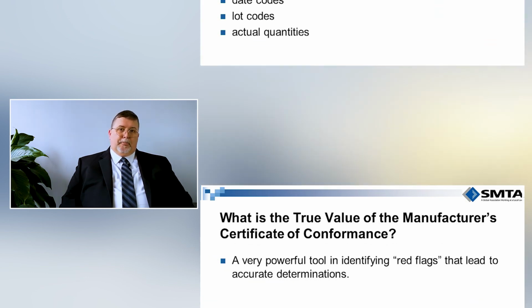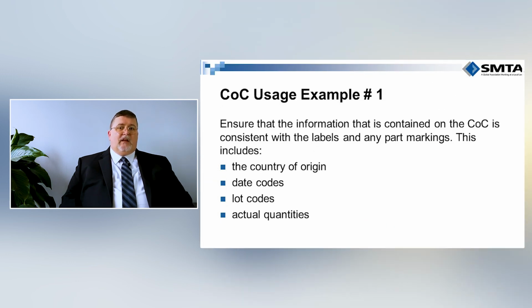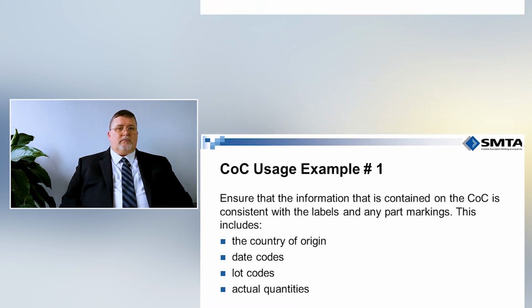For instance, during your receiving process, it should be a matter of practice to ensure that the information that is contained on the C of C is consistent with the labels and any part markings. This includes the country of origin, date codes, lot codes, and actual quantities. Any deviations in these data points should be resolved before your final receipt.